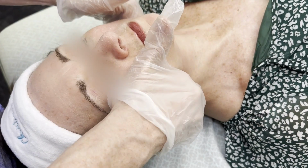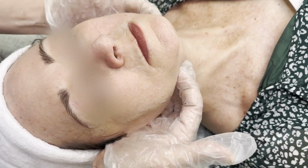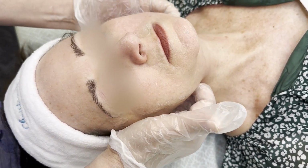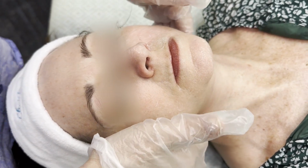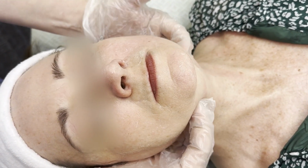Lymph is the garbage disposal system of our body. It is very superficial, and it's very easy to move. I have clients who come in with big fat faces, and I do all my facial contouring massage moves and flush out any excess lymph in their face, and they look better. Now, if you don't have a lot of facial fat and you don't want to get rid of your lymph, that could be an issue.